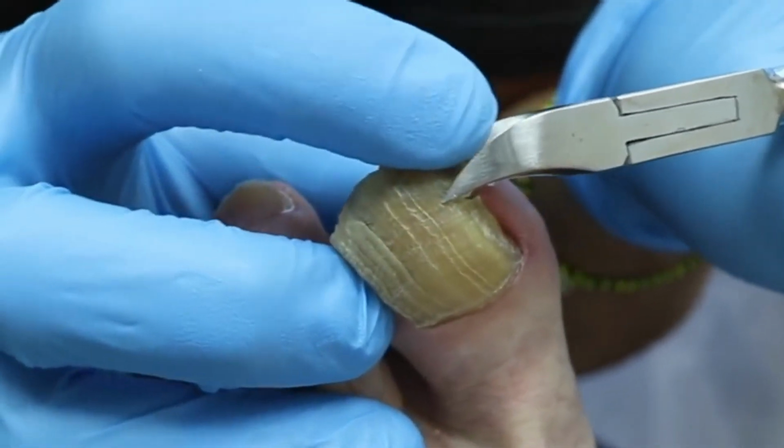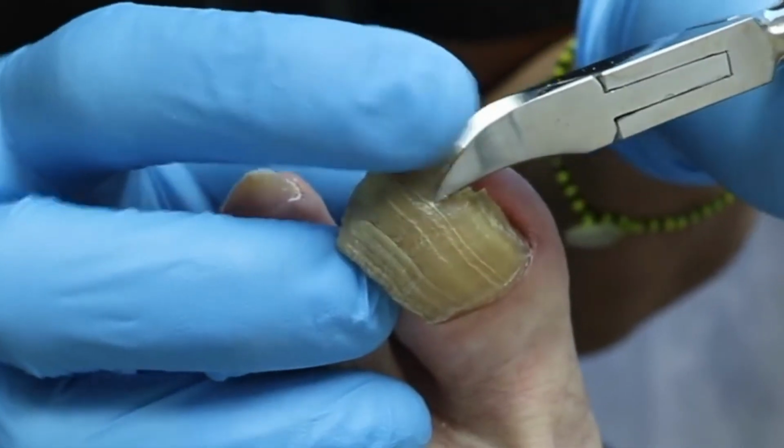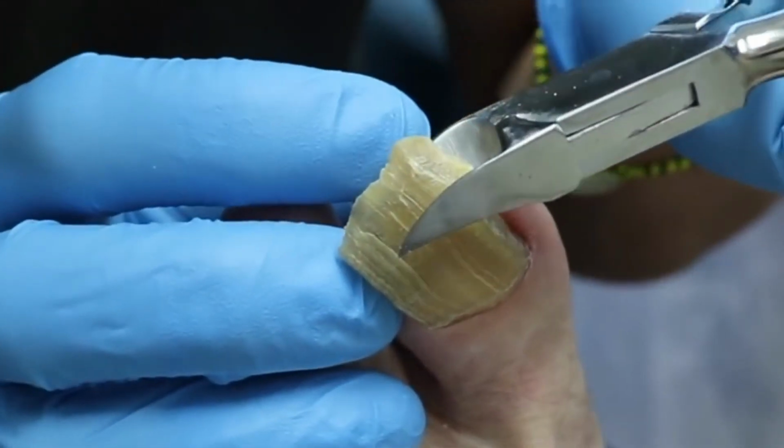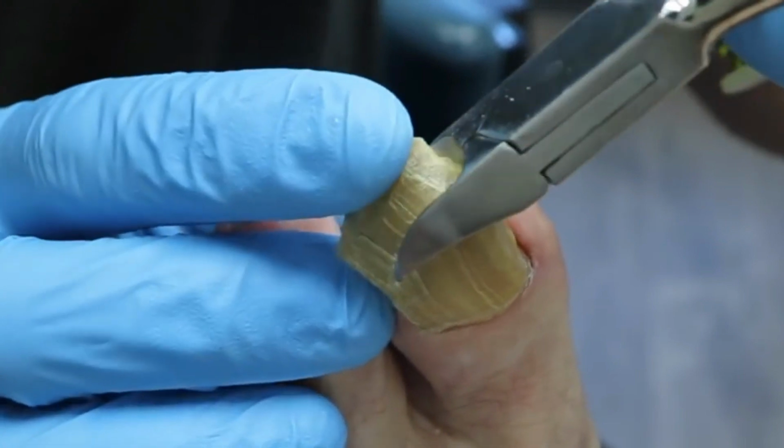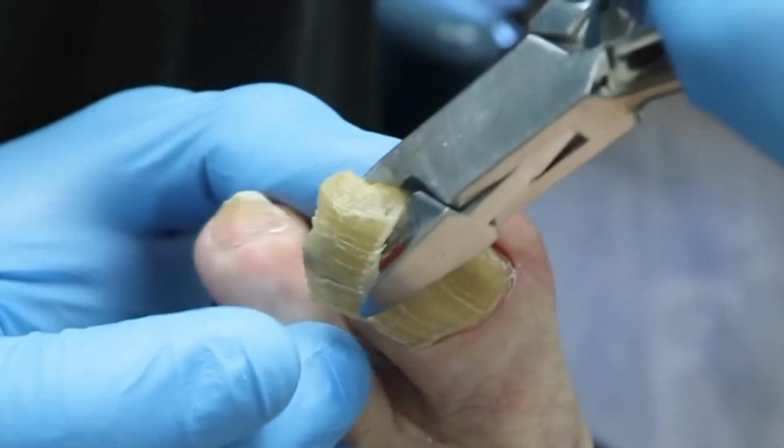Ever look down at your fingernails or toenails and see yellow, chalky material hiding inside? If you're thinking, gross, what's that? Don't freak out. It's actually pretty common and treatable.